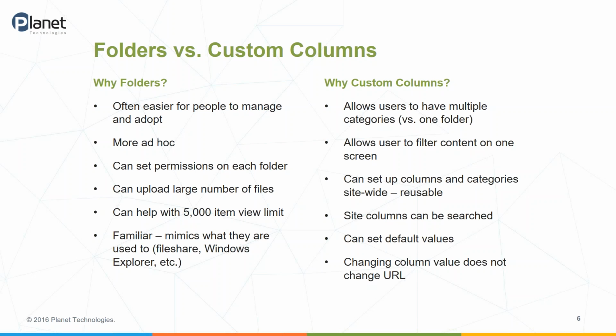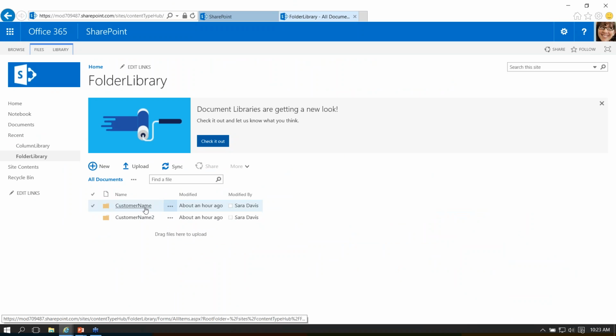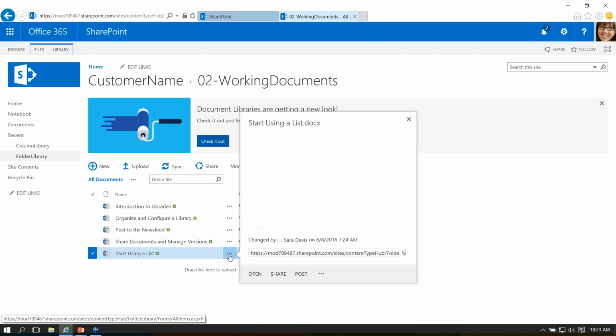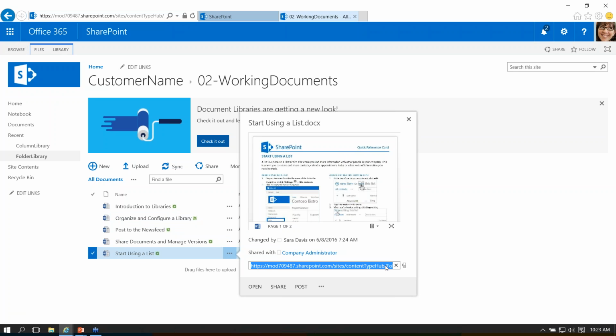You can set a default value. Again, depending on how you work, you may want to do that for users to make it easy, and then they go through a process of changing it. And the thing that I really like, changing the column value is not going to change the URL. So if I go back to my SharePoint site and say I needed to move one of these files from my working folder to a final, if we look at this one, start using a list, and you see the URL, here I'll open the properties, you can see it's a site, it's content type hub, which is actually the name of my team site.